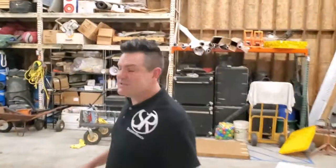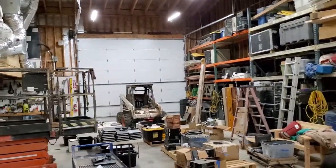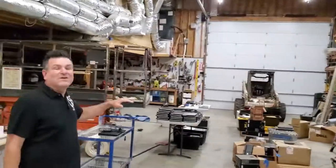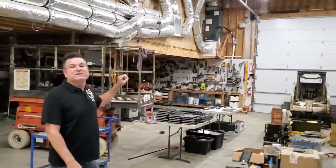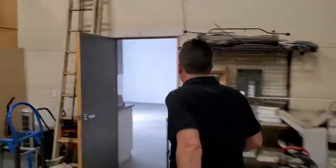This is our warehouse space. You can see we have pallets of donated computers out there already. That Bobcat is our makeshift forklift. We actually had computers going out to Zambia this week to students that don't have any internet access. Workshop, this is where stuff happens.